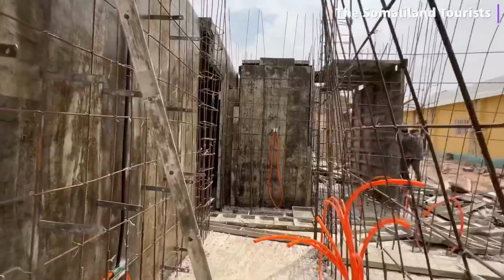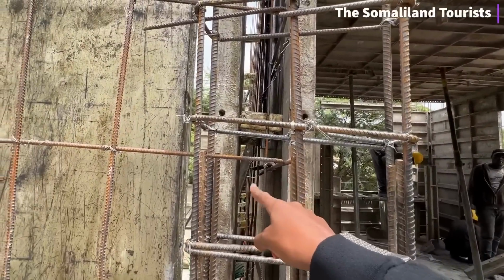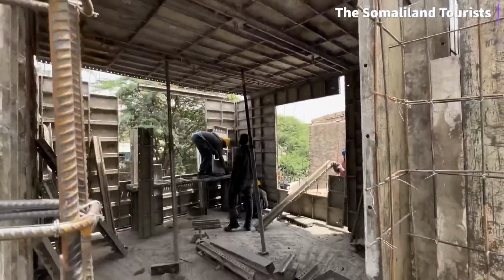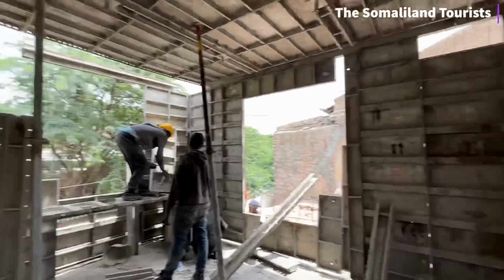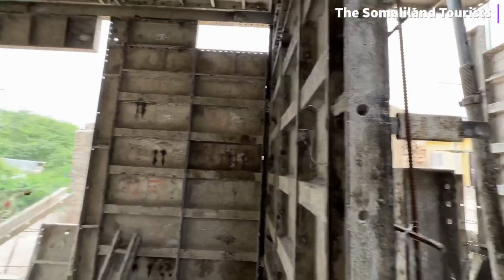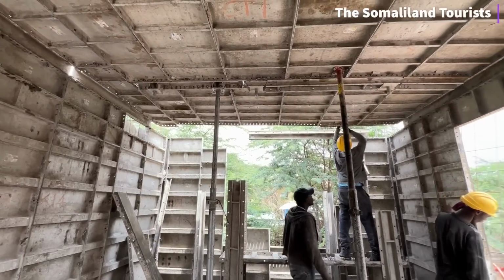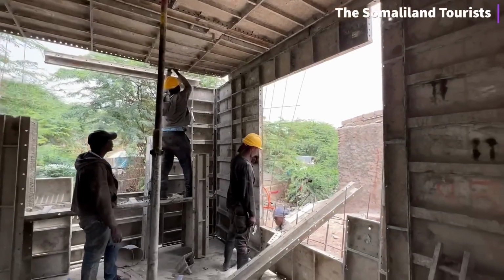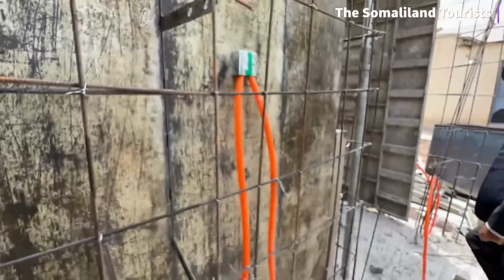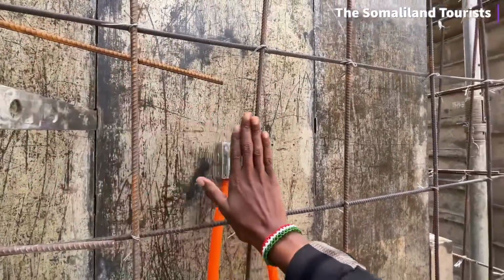I think I saw it over here. So like in between here, what was it? Yes. Okay. I see. For example, it's in here. And all the electrics are already in, yeah?